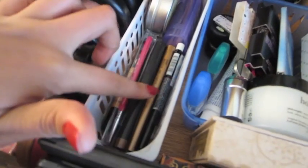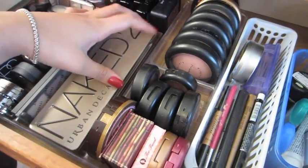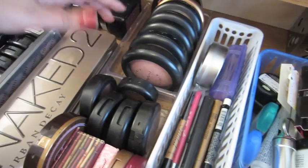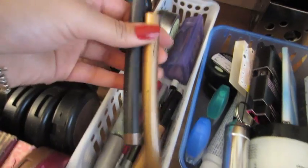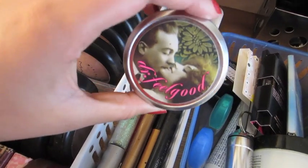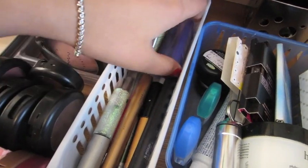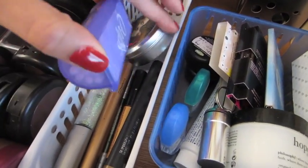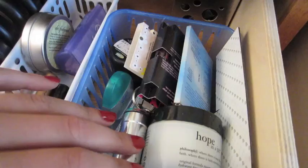These little separators are from Target, and then this little clear thing is also from Target. I believe I got them in the storage section, so they're really easy to find. But I have some pencil products and liners that I don't use on a daily basis. And then I have 2 MAC shade sticks in there. This is a Benefit mattifier. It's called Dr. Feelgood. That's a really cool product. And then I just have some Q-tips in this little Q-tip container, which I'll use if I make a mistake on my makeup or something like that. And in this drawer, it's just a bunch of junk.